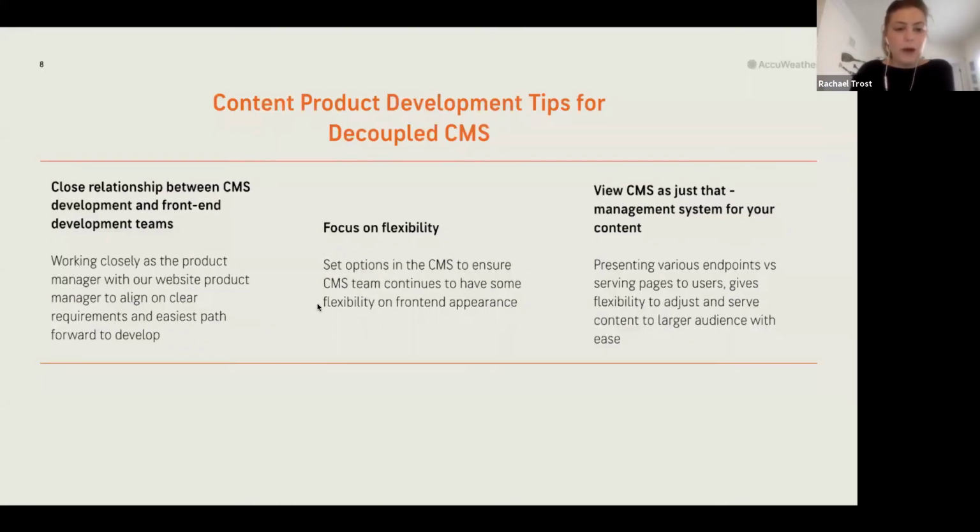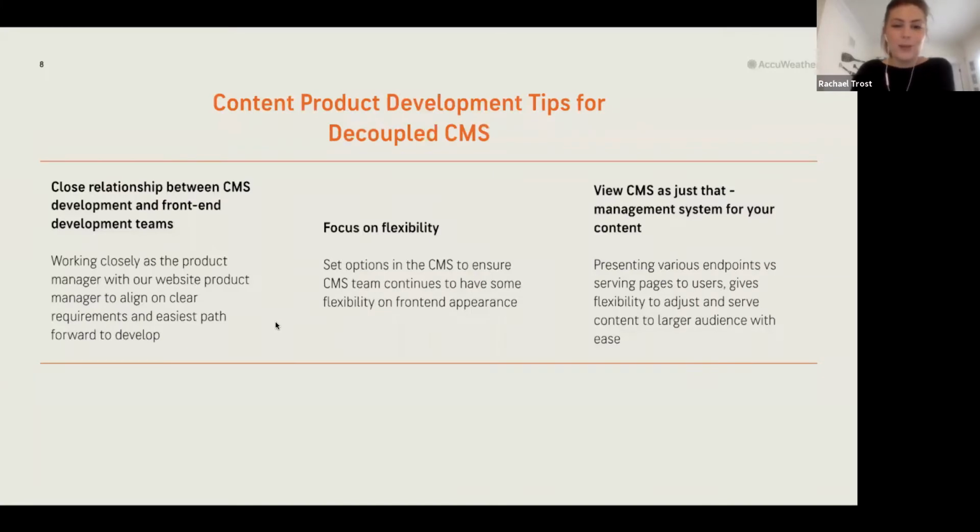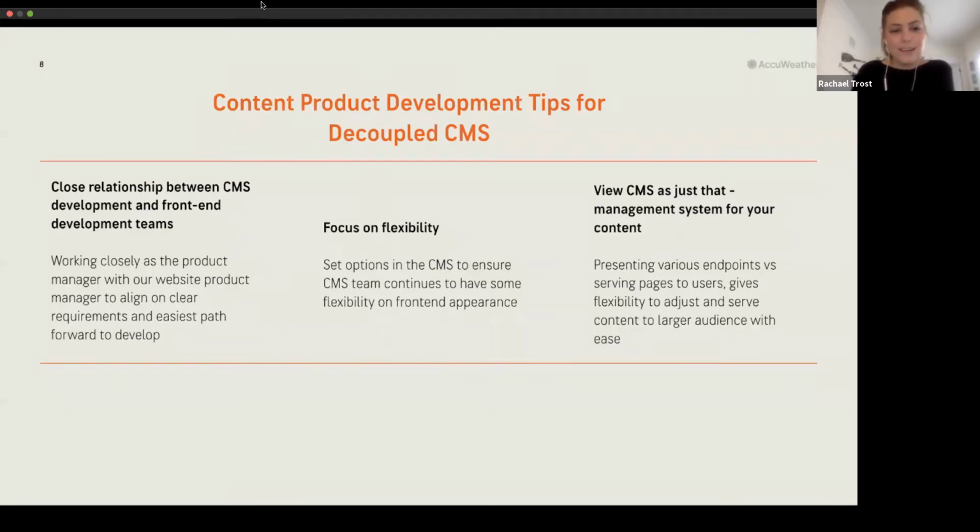I just want to talk through a couple of product tips. I'm a product manager, so some of the technical stuff gets over my head and I rely on our awesome CMS developers. But from the product perspective, I found it very helpful to work very closely with our front-end development team. It can be a challenge sometimes if I would like to change the design or the placement of content modules on the front end of the site. For instance, if we have breaking news and I want to move a module up, I can't just do that in the CMS or rely on my CMS developers. I need to rely on our front-end team to handle it.